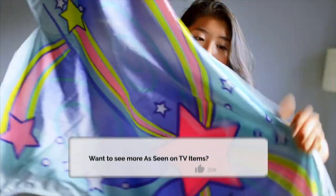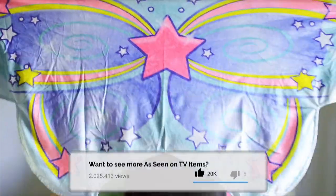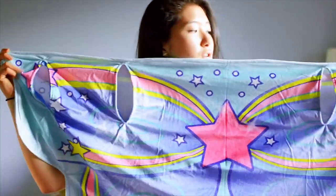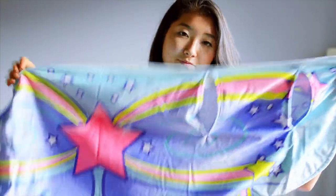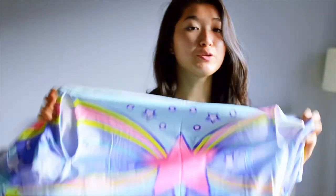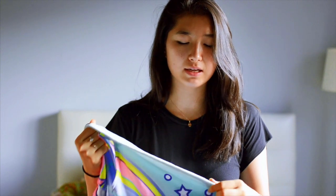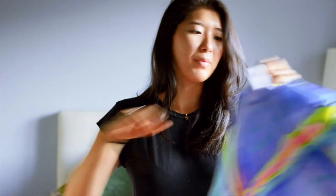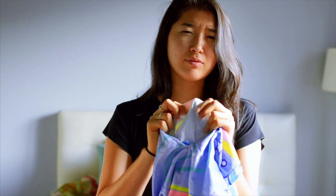Ooh, it's so soft. Okay, so this is the outside. I don't know if you guys can see this. This is the inside. So you can kind of see where you put your hands through it. And yeah, it's 100% polyester, but it feels pretty nice actually. It feels like the inside of a really nice sweater. But I have to say, the inside of the blanket is a little bit rough. So I wish they had this part on the inside.